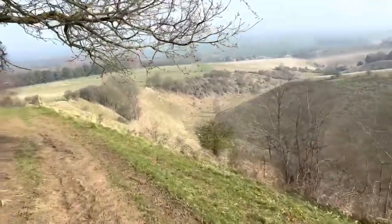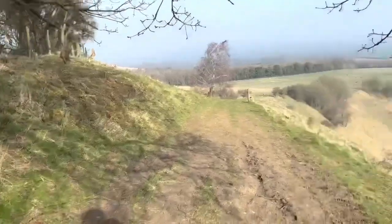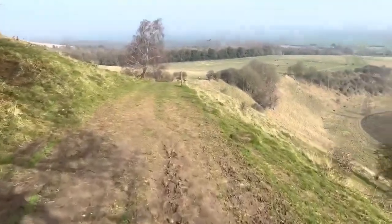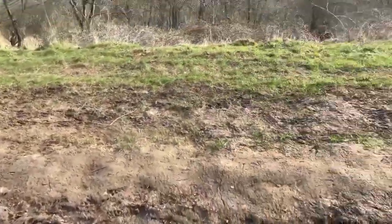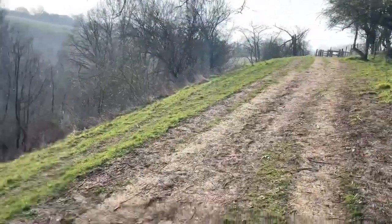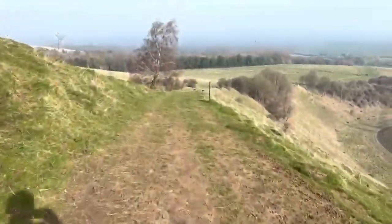And literally, you need to hang on to these trees. That's when it's really, really wet. Generally speaking, it's not too bad. In fact, considering how little rain we've had for a while, even here you can still see that the soil is still quite damp compared with everywhere else.